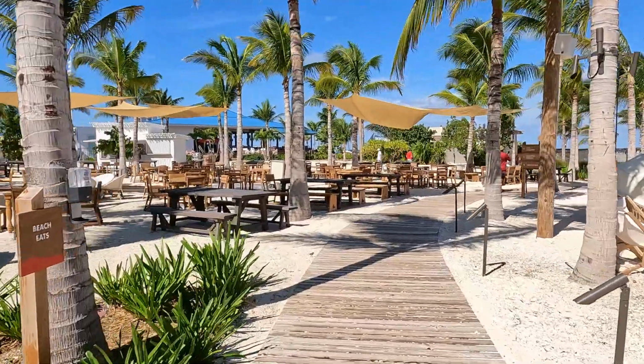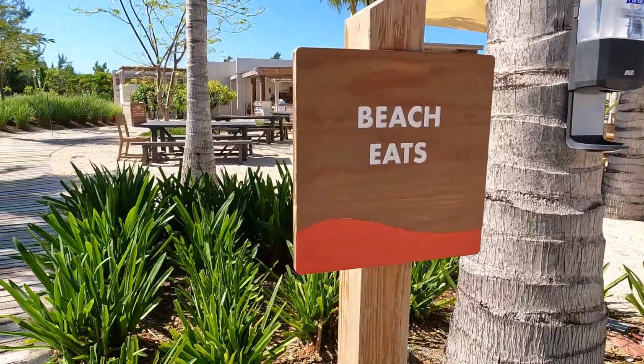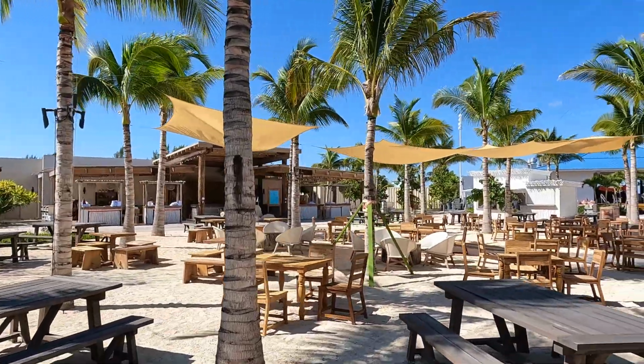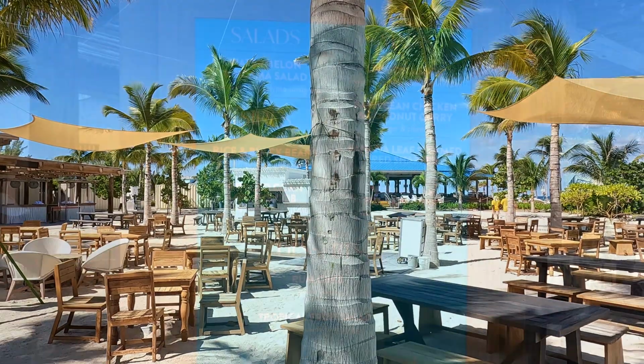There is also a Beach Eats North, but since we were in a reduced capacity sailing, the Beach Eats South was the only venue open. There is a variety of seating available, and that white shack in the back is the self-serve beverage station, where water and Coke products are available.